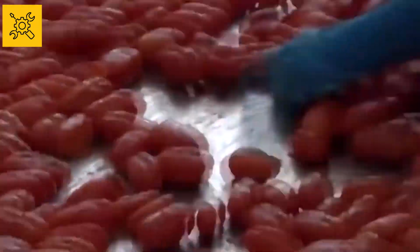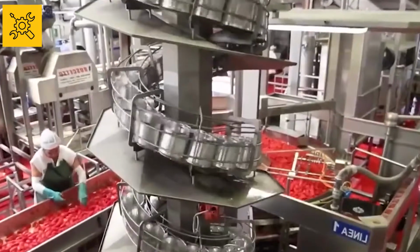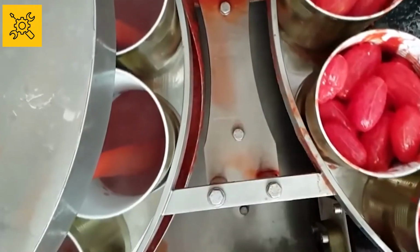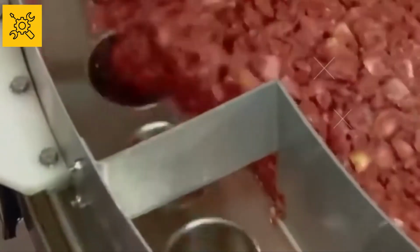When the tomatoes are well prepared for this process, they are stored in a large rotating tub that fills the tomatoes in tin cans. For this, many tin cans are placed on the conveyor belt, in which first a little bit of tomato juice is poured and then the peeled tomatoes are put in these cans.